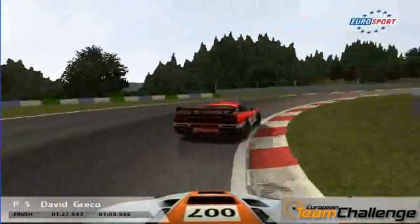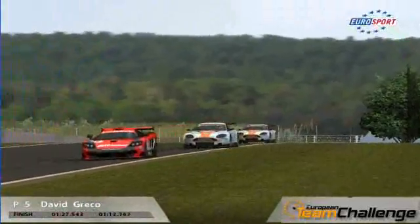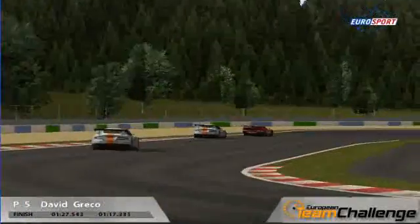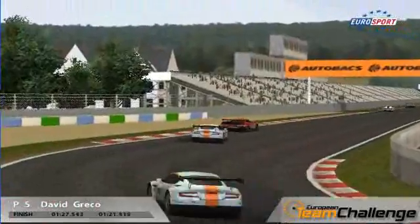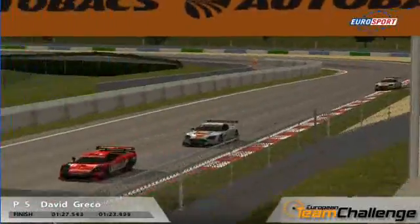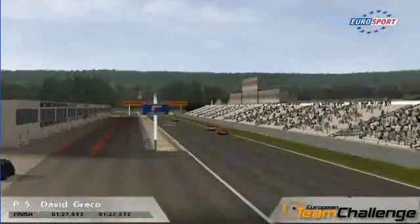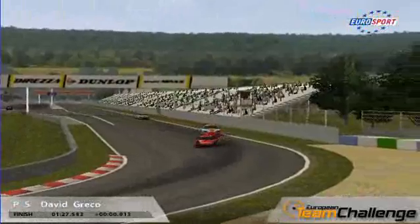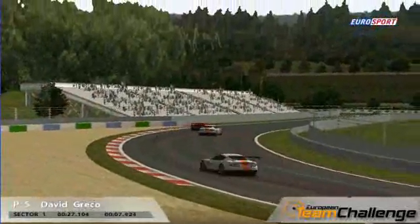I mean, somebody like David Greco, you can really see he's working at it. He's trying every which way, every single turn, to put his car into a good position. But it's just that at the end of the long straight, that Salem is simply gone. Here he goes again. They're going down the straight now, into the first turn.